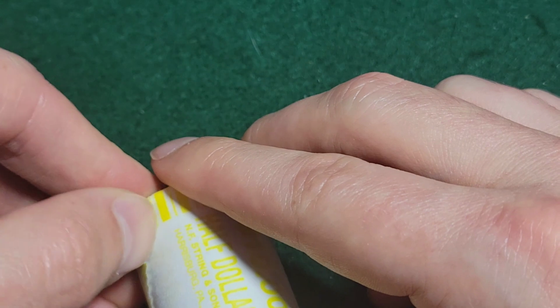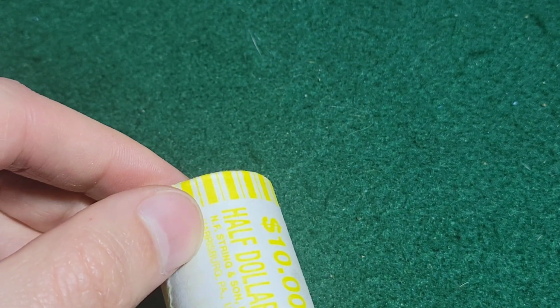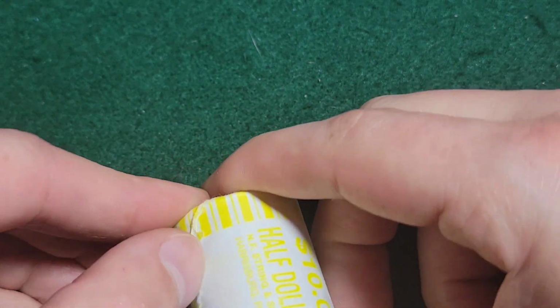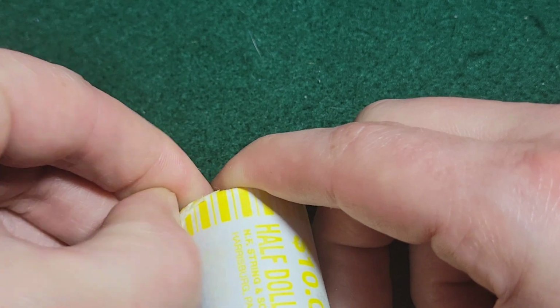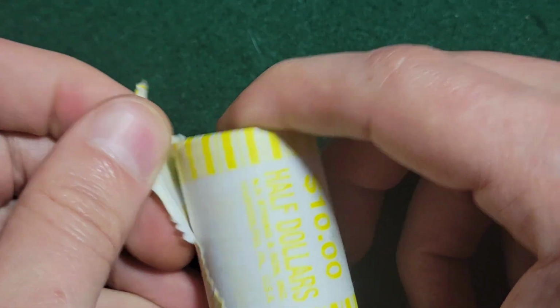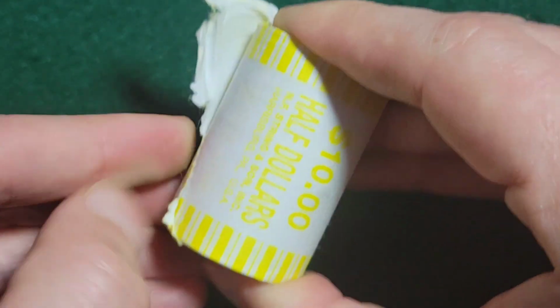Probably no major varieties in that group of half dollars. I mean, it is possible with potentially some of those 72s or 74s. We may be looking for double die, a lack of designer initials. So we will go back and take a look at those.